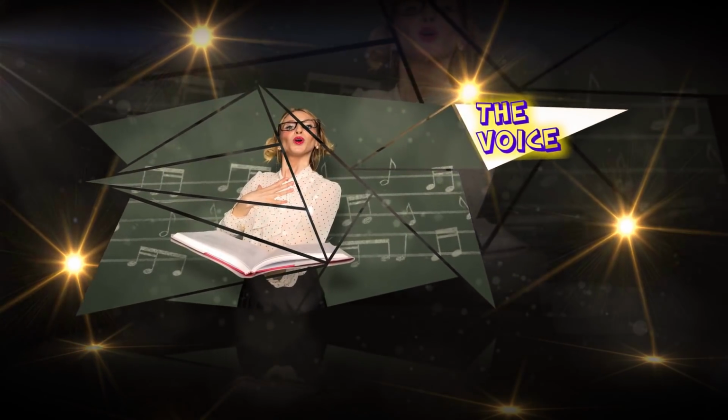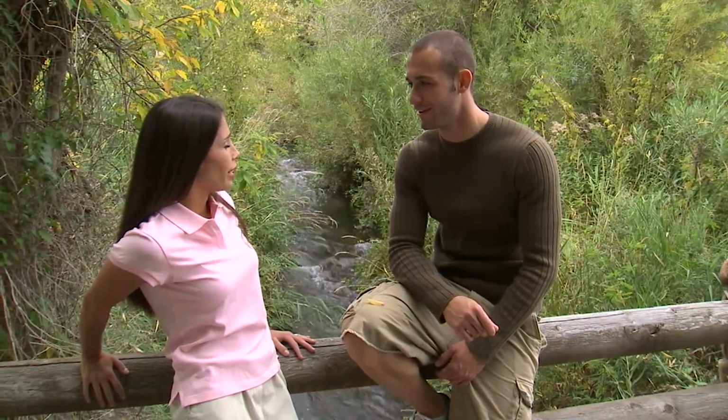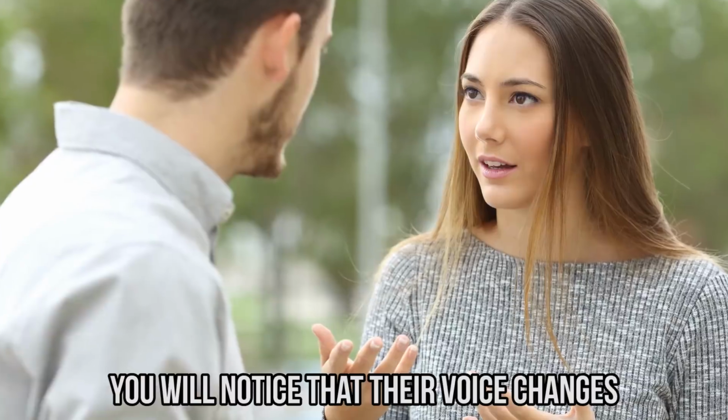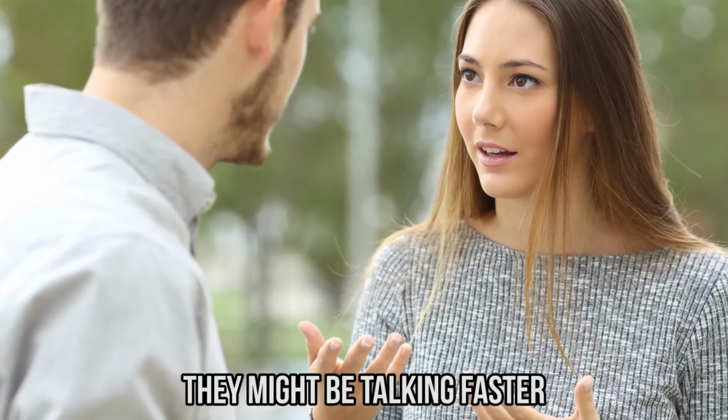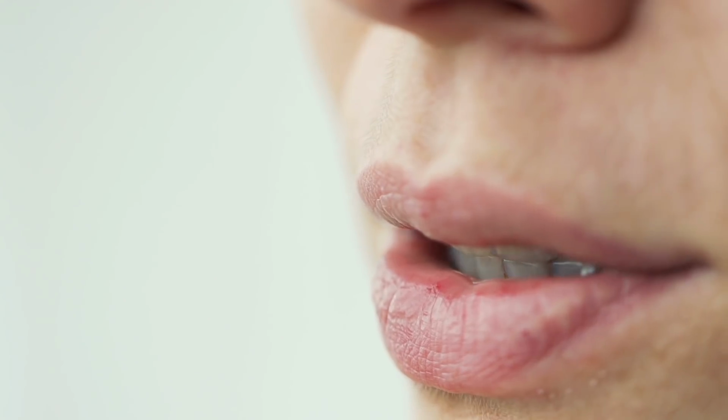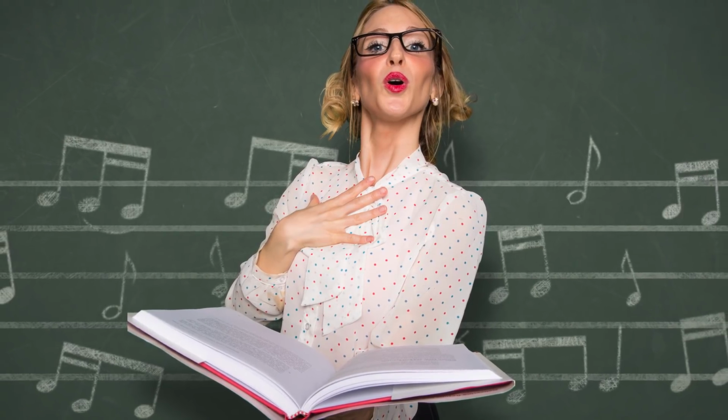Today we're showing you 5 foolproof ways to spot a liar. The voice. Don't listen to what people are saying, but pay attention to how they say it instead. You will notice that their voice changes when they're lying. They might be talking faster or slower than they usually do. The tension can also cause a change in pitch, like a rise or a fall in pitch.